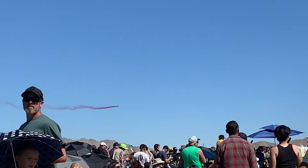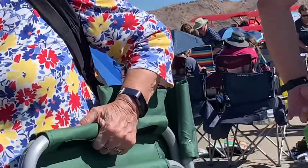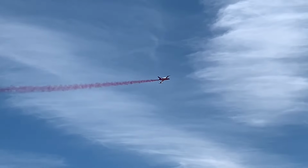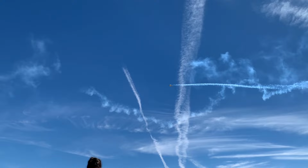The pink jet has been transformed and made its world debut at the Experimental Aircraft Association's AirVenture in Wisconsin just this past July. And this was followed by a performance at the Wings Over Camarillo Air Show in Southern California this past August. Located in Kansas City, Missouri.